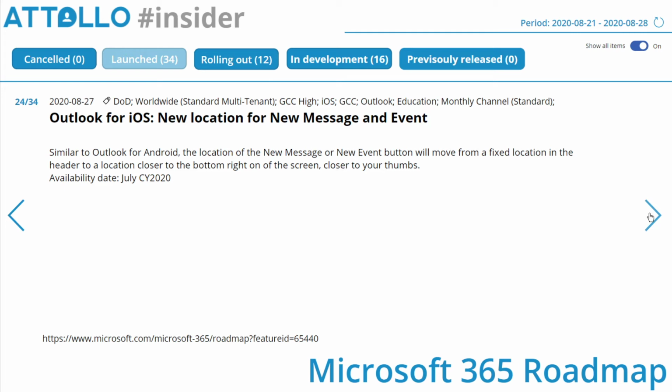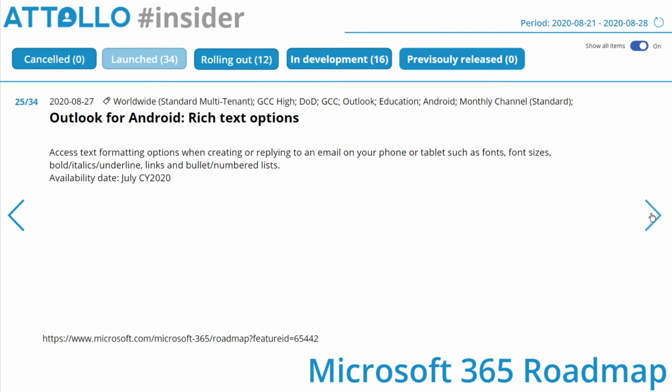So similar to Outlook for Android, the location of the new message and new event button will move from a fixed location in the header to a location closer to the bottom right on the screen, closer to your thumb. So again, if you are supporting users, you might want to help make them aware of these changes.